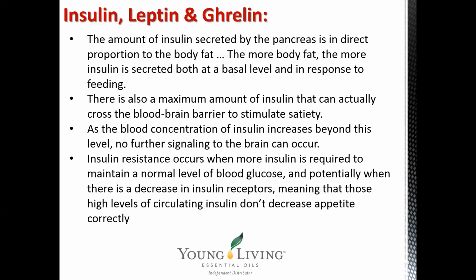Insulin resistance occurs when more insulin is required to maintain a normal level of blood glucose, and potentially when there is a decrease in insulin receptors, meaning that those high levels of circulating insulin don't decrease appetite correctly.